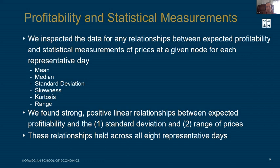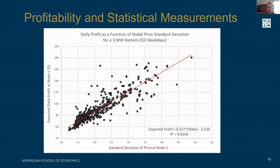Here is one picture just illustrating the relationship with the standard deviation. This is all 856 price nodes. So we calculated the standard deviation. This is for Q3 weekdays, and this is for a 3-megawatt battery. As you can see, as the standard deviation of the price at a given node increases, we also see the expected daily profit increase. I have a little equation here, just a simple linear regression using OLS. R squared is 0.81, so a pretty strong relationship that we see.